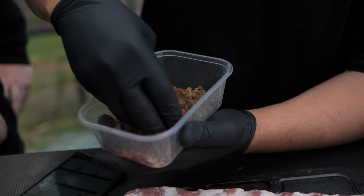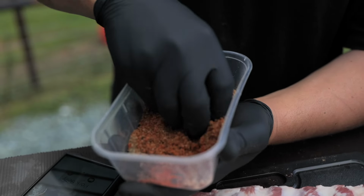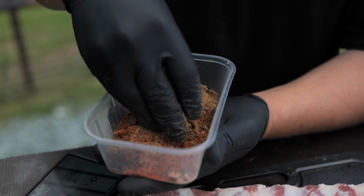What I like to do when I'm making these rubs, if I'm not going to use all of this, is not put the salt in it, because then sometimes you can under season your meat.